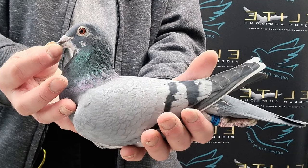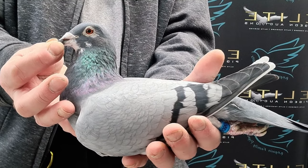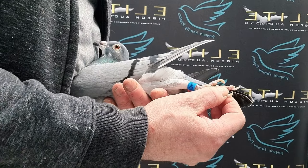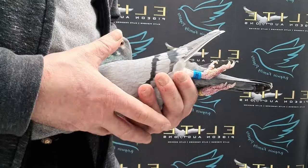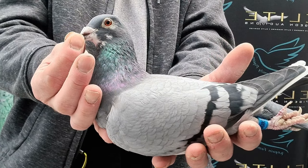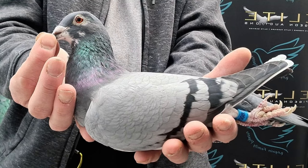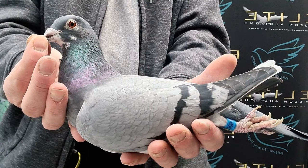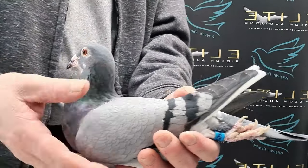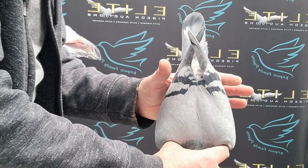Daughter of Python Kittel, blue pied hen, called Sister of Python Princess. Ring number is Bells 21-420-9350. Bred by Flanders Collection. Beautiful pigeon in the hand. Well balanced. Nice strong back. Beautiful feathering. Nice soft feathering. Really excited for this pigeon.